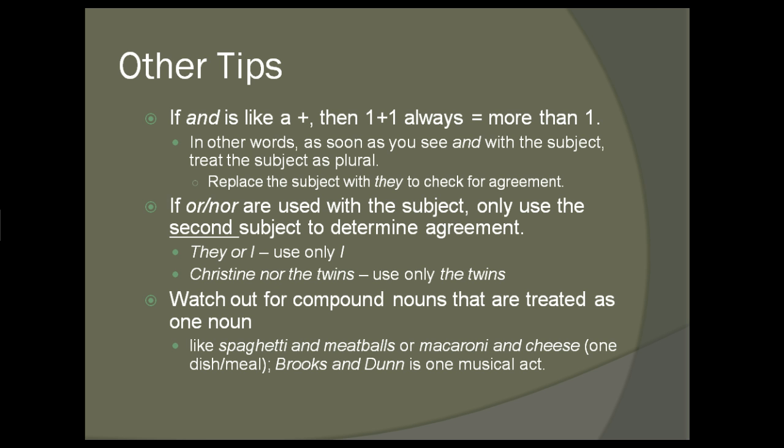Final note, watch out for compound nouns that are treated as one noun. Foods like spaghetti and meatballs or macaroni and cheese. Those are one dish, one item on a menu.